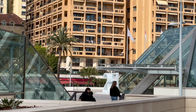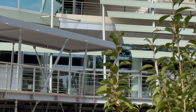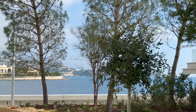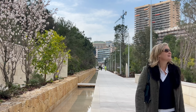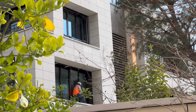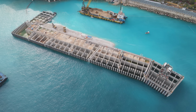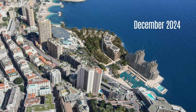If you're a Monaco insider, you'll know that Mareterra sits right next to the Grimaldi Forum, the Principality's convention center. Unfortunately, the new development has diminished some of the forum's once spectacular sea views. You can tell everything here is still fresh out of the box. The trees and bushes haven't had a chance to grow any bigger yet, and workers are buzzing around putting on the final touches. But after years of planning and 8 full years of construction, with 18 massive concrete casings forming the foundation belt, the district was officially unveiled last December, a full 6 months ahead of schedule.